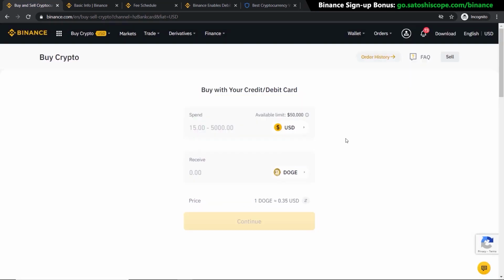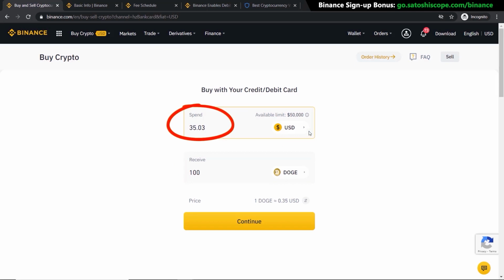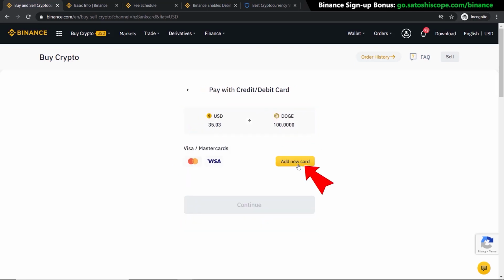Now I can either decide how many Dogecoins I want or how many dollars I want to spend. So if I want to spend $100, I'm going to receive 285 Dogecoin. Or if you're thinking about it in terms of Doge and you want to say buy 100 Dogecoins, that's an equivalent of $35 US. If you're happy with that, you click on continue and you'll need to add your card.